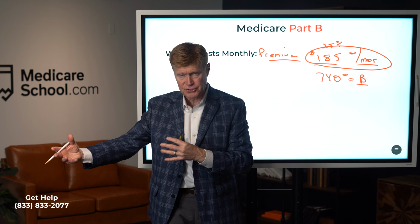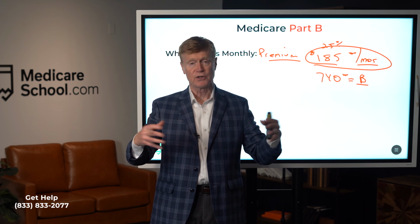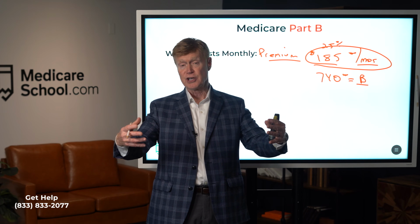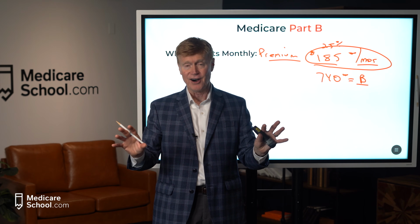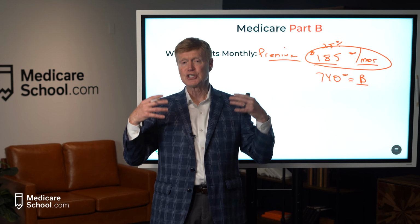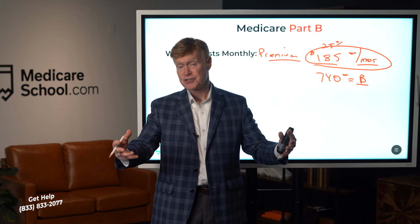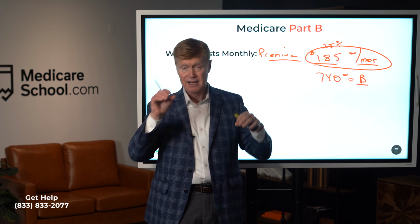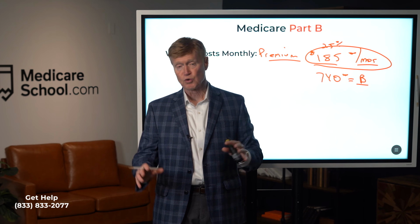Because you're not on Social Security, you are not enrolled into Medicare automatically. Anyone on Social Security is automatically enrolled in A and B, and the Medicare card shows up about 100 days prior to your birth month. But when we're not on Social Security, we have to self-enroll. And if we're going to start our Medicare initially at 65, we have 7 months to do that: 3 months before we turn 65, the month we turn 65, and 3 months after. We call that the initial enrollment period.